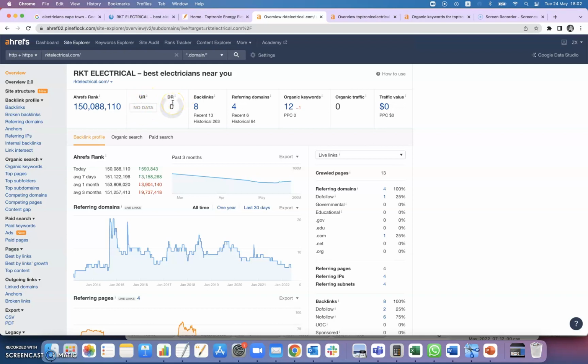The DR is your strength index. This is how strong Google sees your website to be. So also sitting at a 0, so definitely two numbers they would like to push up if you can. To get yourself high up on the organic search results, you really want to increase your number of backlinks and your referring domains. The higher the number, the better.